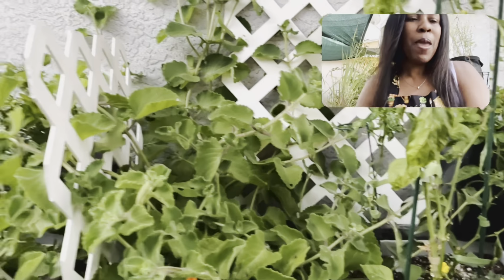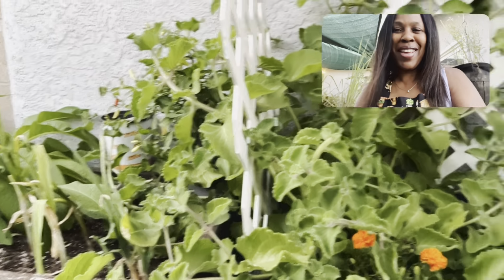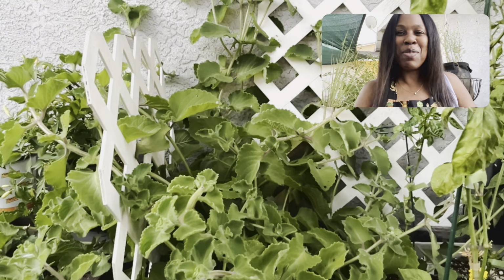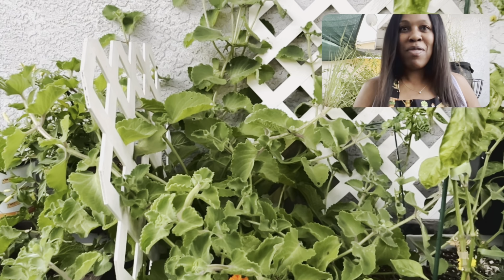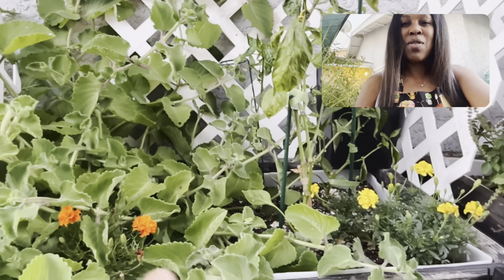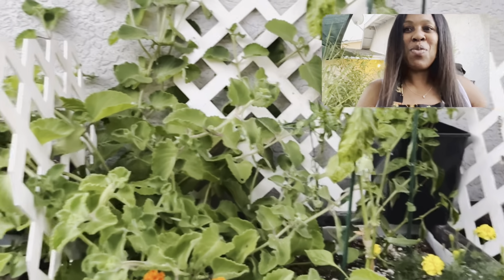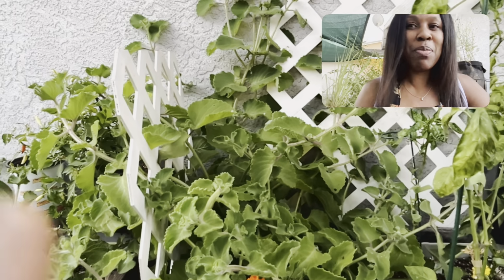But look at this overgrown Cuban oregano. Oh my God, I love the Cuban oregano. I'm gonna prune that up this evening because I have to. It's gone crazy, so I have to get that pruned up. I do have some marigolds in there for color. This is actually one of my favorite garden beds because it just looks so pretty, but I have to prune that baby up. It's doing too much.